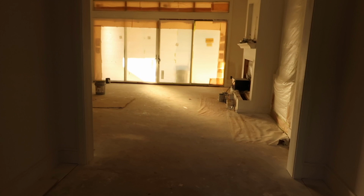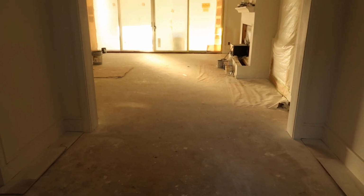I just want to show the details of the floor plan and give you some of my thought process behind why we built it like we did. Okay, so coming into the front door of the house, we enter the foyer, and this is actually one of the number one things on my wish list.